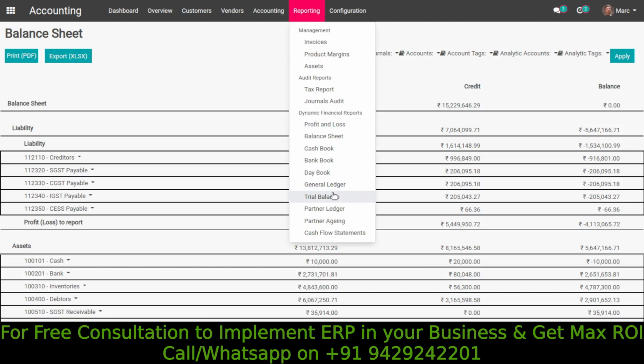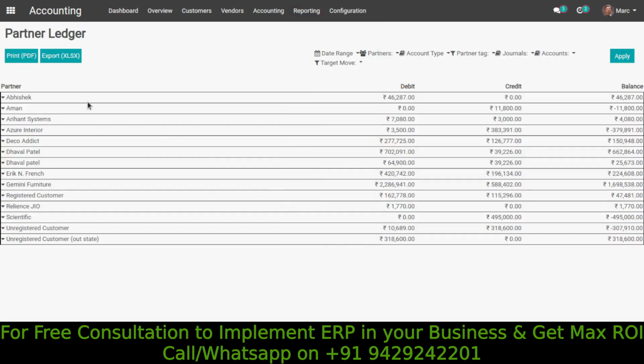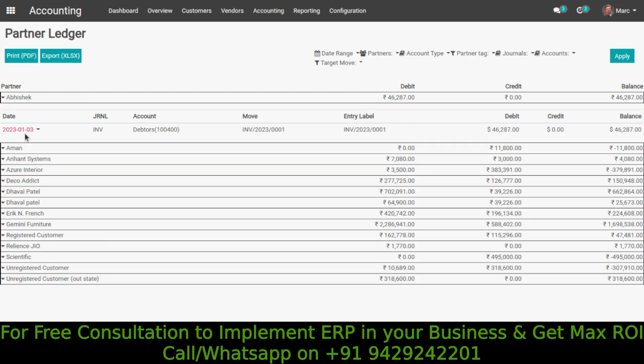You can see the partner ledger as well. These are the partner ledgers against each and every vendor. You can also set the date range and everything. You can download the data and export the data in Excel or in PDF as per your need, right? So ultimately you will get a complete 360-degree view of your accounts as well, right? Which will help you to analyze your data and improve your business.